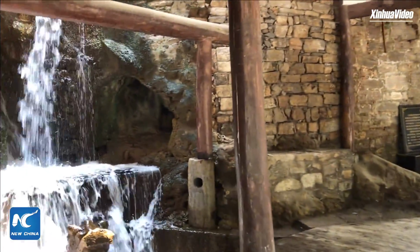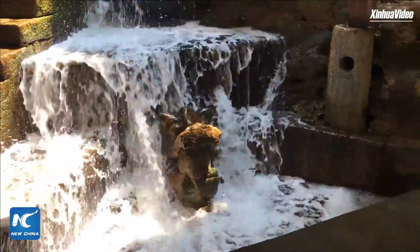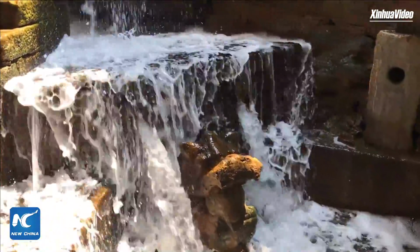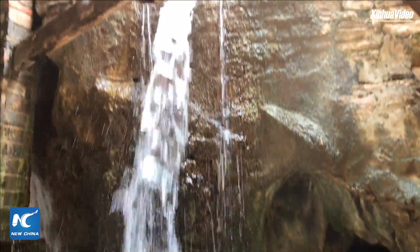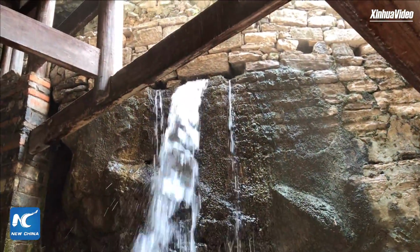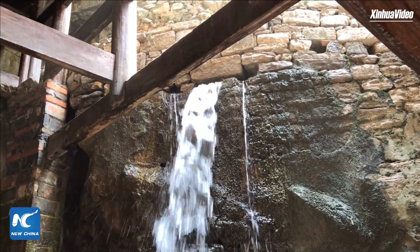And now you are seeing the Saline Spring. It's cool here, and I can feel much better. So Mr. Tang will tell us something about the Saline Spring.